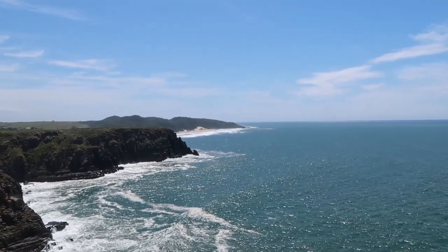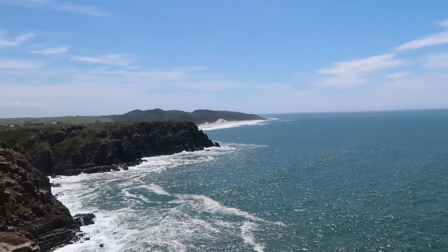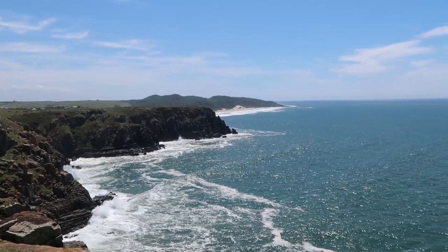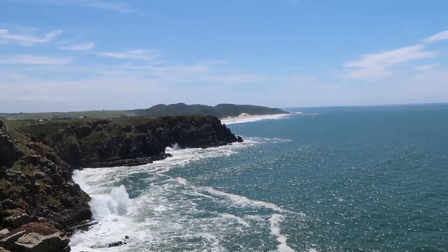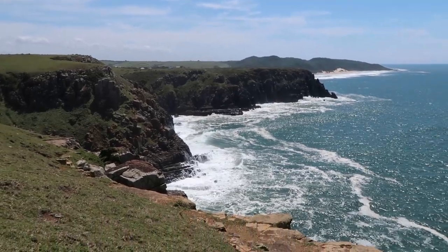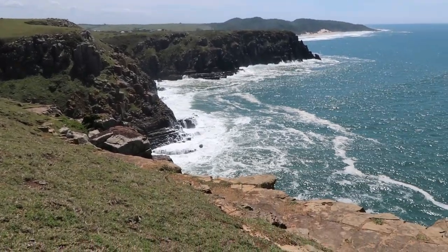Right, so we are at the lookout point at Double Mouth Nature Reserve. This is looking back towards Morgan Bay. And just around the corner of the bluff is where the hotel and the campsite is situated. This is a very spectacular lookout point and well worth the visit.